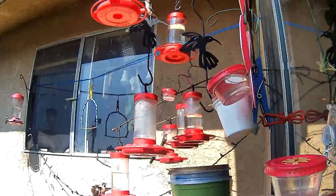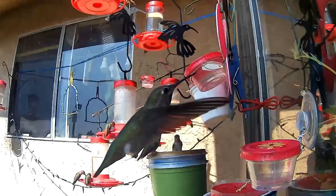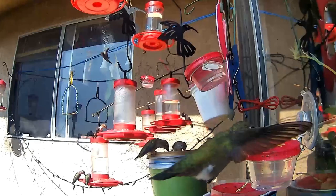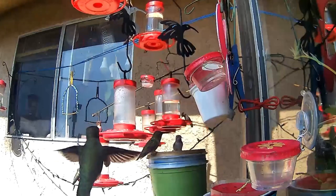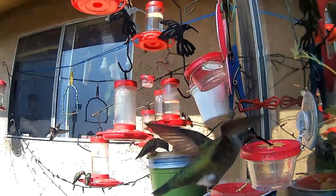Now, once you bring in a whole bunch, one little hummingbird, let's say one little rufous male, cannot fight 2, 3, 5, 10 hummingbirds, because while he's off chasing one, others will come in. Eventually, he figures out it just doesn't work.